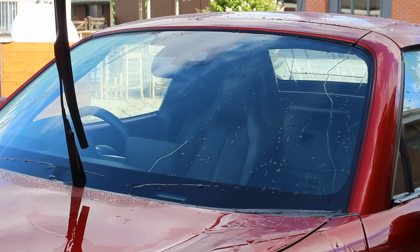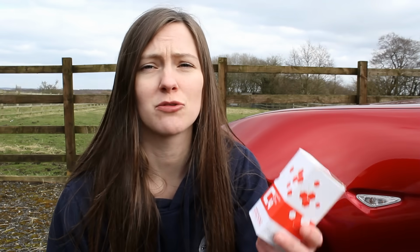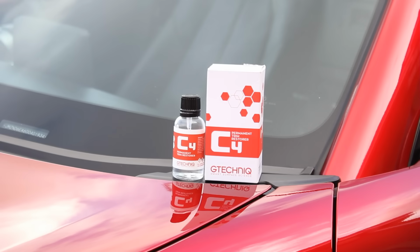So next is this product, which I've been using more recently, and this is the G-Technic C4 Permanent Trim Restorer, and it's a huge upgrade in my opinion from using more traditional trim dressings, which from my experience only last a couple of weeks before they need reapplying.